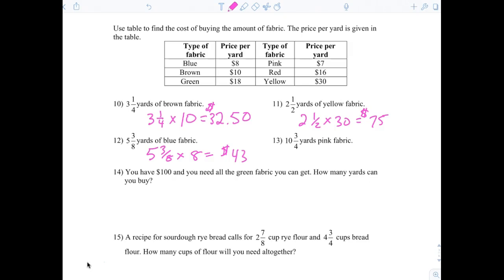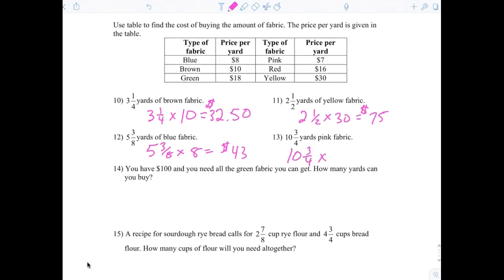All right. Who did I say was doing this one? Connor. What do we got? 10 3/4 yards of pink fabric. And so you do 10 3/4 times 7. And what is that? Switch calculators for a second. What's the matter? Here, just use this. What happened to that calculator? Oh, because you're typing it in wrong. That's what I was trying to tell you. Okay. So come on. Good job. $75.25. Thank you very much.